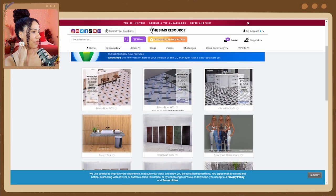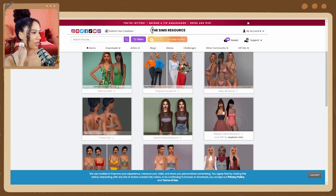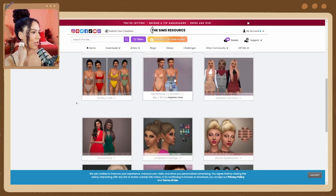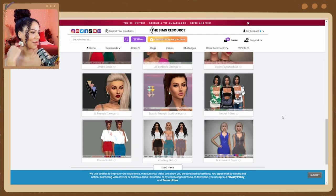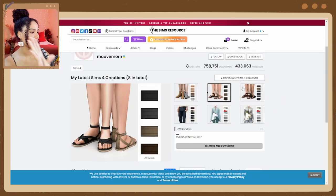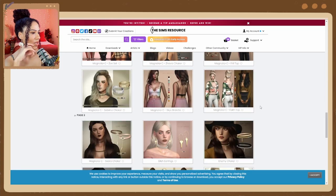Okay. Now these floors. These I like. The sink I like. They kind of do a little bit of everything, huh? I love this bodysuit. I've had this bodysuit. Yeah, 2017. See, that's when I was really into it. So 2017 is all stuff that I've seen. Nothing really screaming out to me.